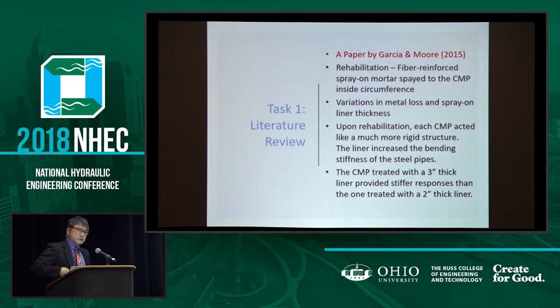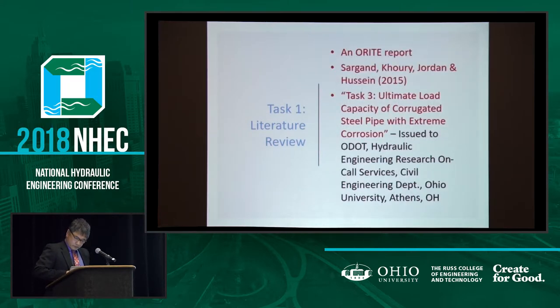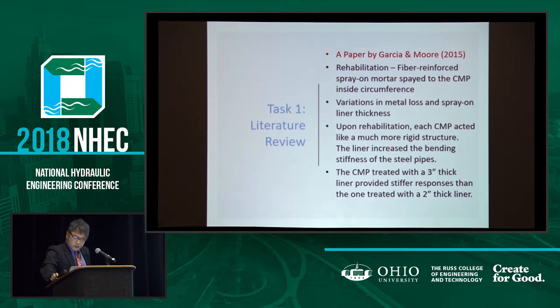They had exhumed or artificially deteriorated metal culverts, and they tested these culvert structures in the ground with and without the spray-on liner treatment. And this is no surprise, but they saw the pipe structure behaving as a more rigid structure after being treated with a spray-on liner. Especially the bending stiffness increased tremendously. And the pipe with a 3-inch thick liner provided stiffer responses to the load than the pipe treated with a 2-inch thick liner.